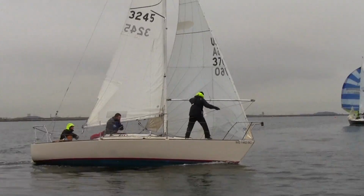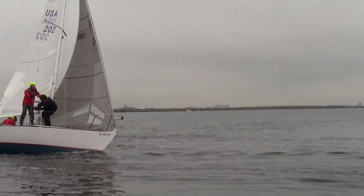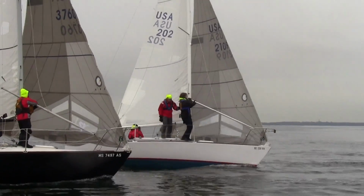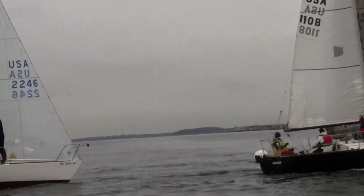So 32:45 is in third. That's Charlie Quigley on 108 in 4th place. Actually, looking at the offset marks, looks pretty decent. Matt Flynn in 5th place, I believe. Frank McNamara in 6th.